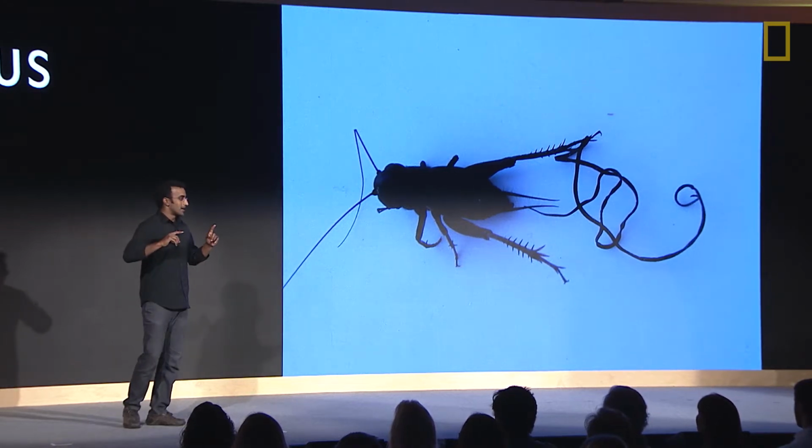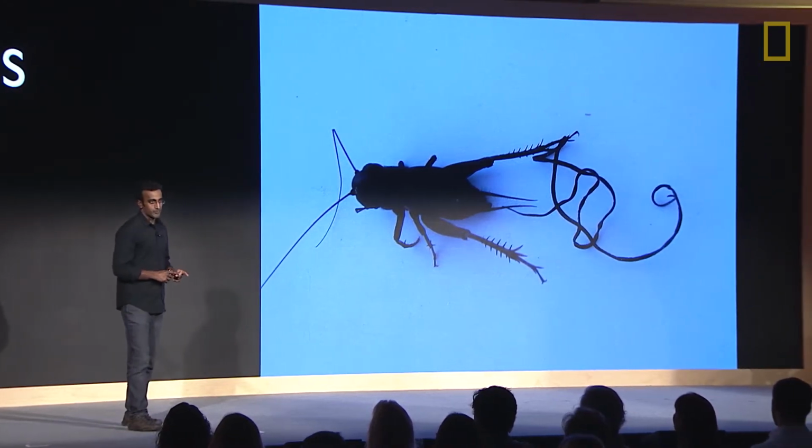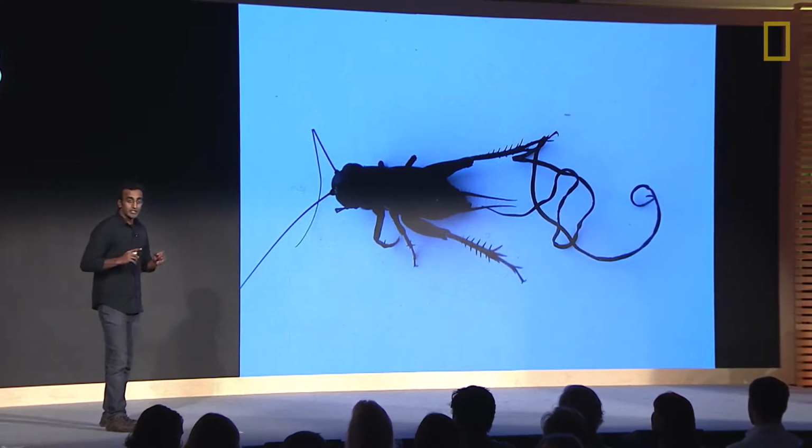And the truth is, at that time, I had no idea how I was going to photograph this. But I got a lucky break, which is that National Geographic already wanted to do a story about this. This is a parasitic worm that infects a cricket. And so they were willing to take a chance on me and let me figure this out.